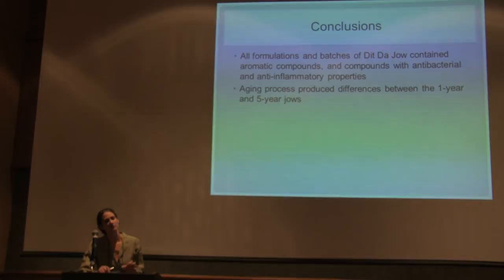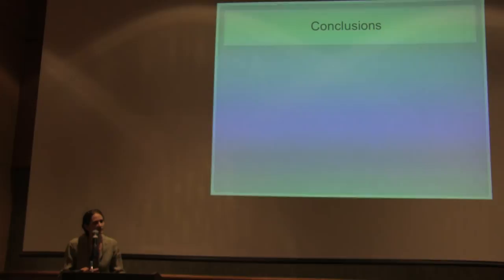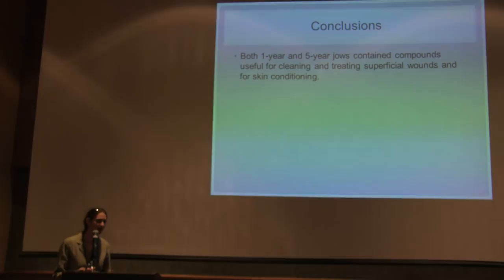So they all start out the same, the ingredients are cooked, but then they degrade over time, and reactions occur, releasing bioactive molecules into the liniments. And this is important because of how martial artists use this jow, because they value the 1 year and the 5 year jow differently and use them for slightly different purposes. So again, they're both beneficial for treating superficial wounds, etc.